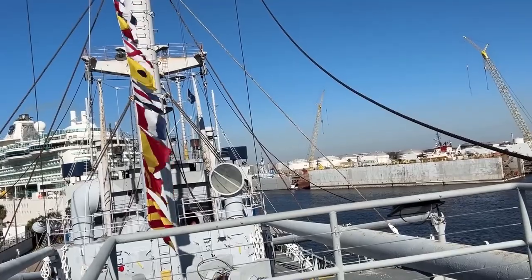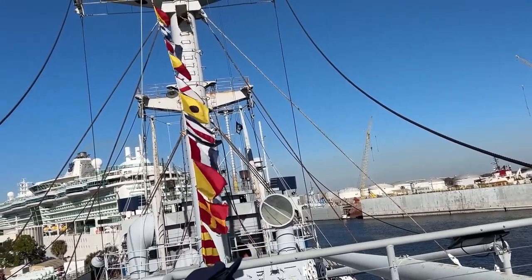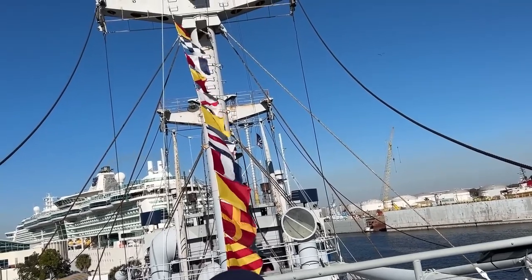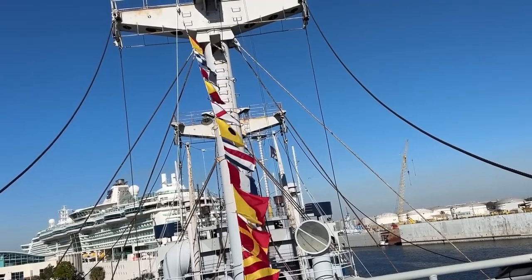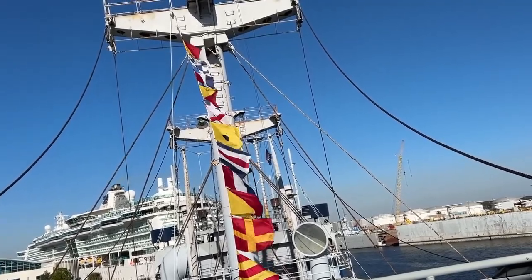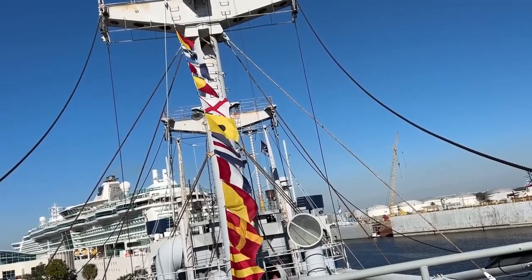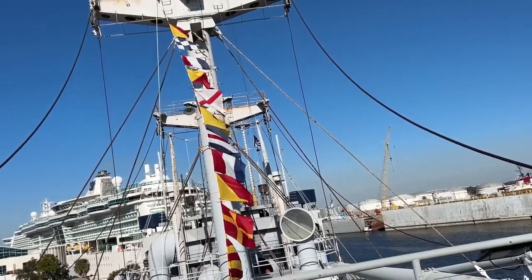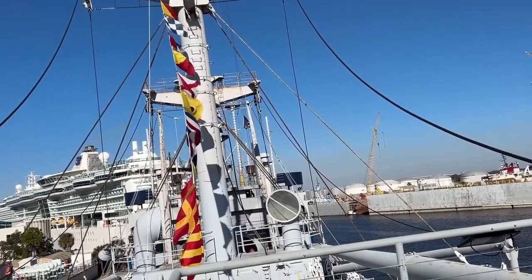And now these flags here, what do these represent? They're single flags. Oh, okay, it's a letter. I don't know what it's spelling out because I'm not familiar with that, but that's what it is. Back in the days before you had radios, they would use signal flags, so another ship in the squadron could tell what they wanted. That's cool. I'll have to look that up.